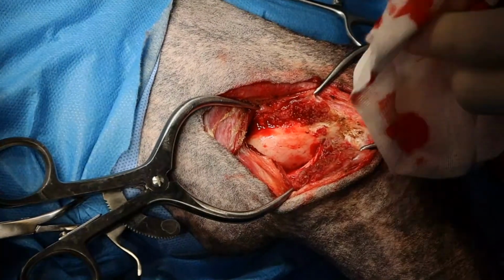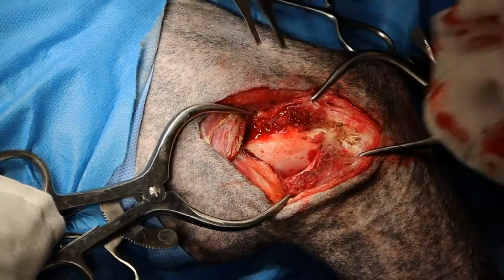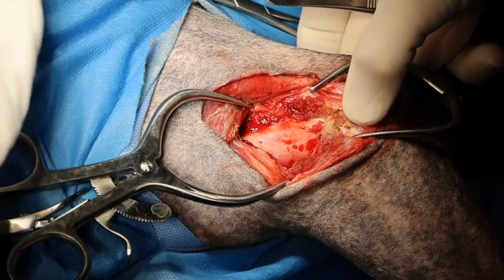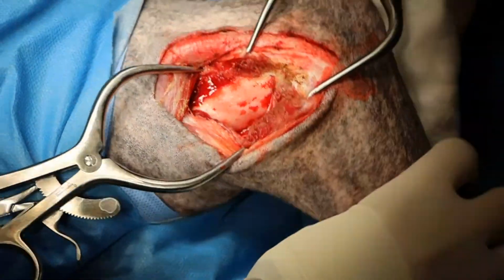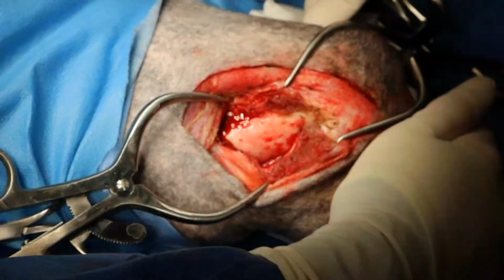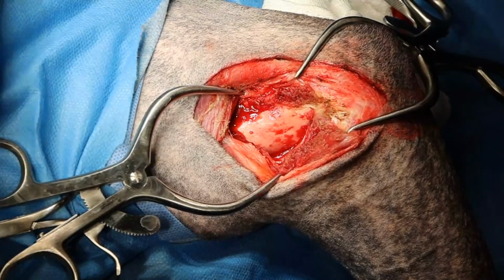Now the headless compression screw system is really lovely to use, so that's what we're going to use here. I'm just palpating the two epicondyles to figure out where I'm going to put my headless compression screw. Now we have to find the correct pin. So we drive a pin across first.